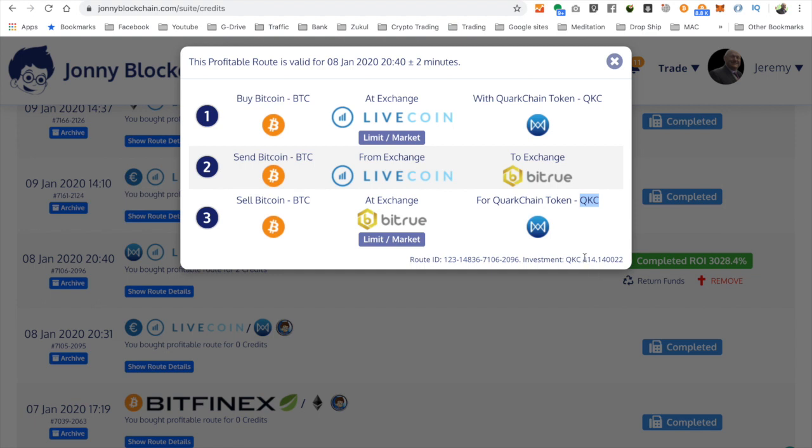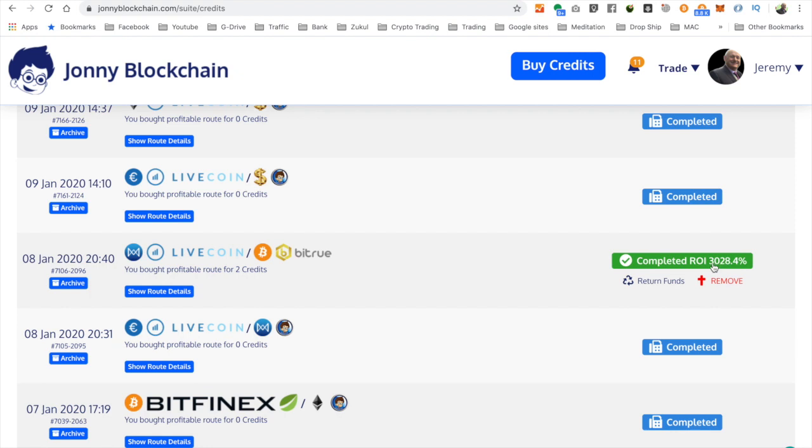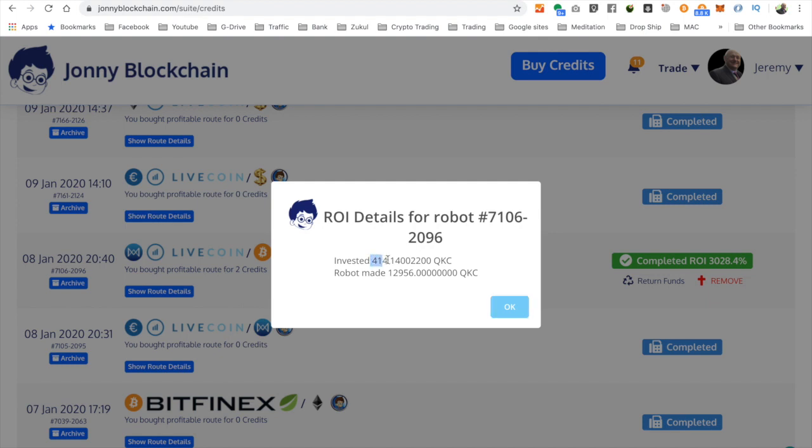And if you look here, I started with 414. So if I just close that and click on here, because this is a massive return. And again, look, I started with 414 of those coins, and the robot made me 12,956. So it's a lot of coins. And again, this coin doesn't have a great value. There's not a great deal of money being made here. But the point is if I've only got this many coins and I want to sell them for dollars, then obviously I'd rather have this many coins to sell them for dollars.